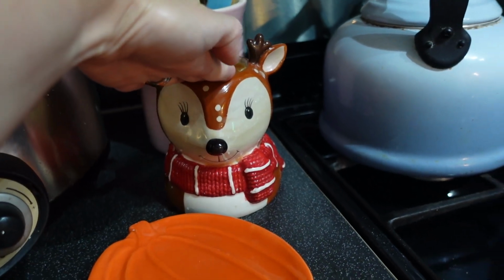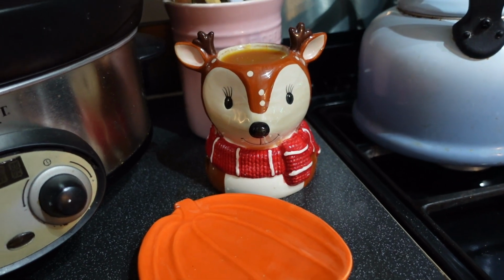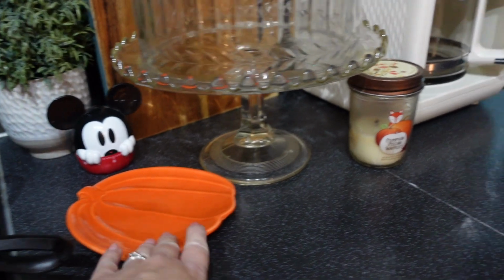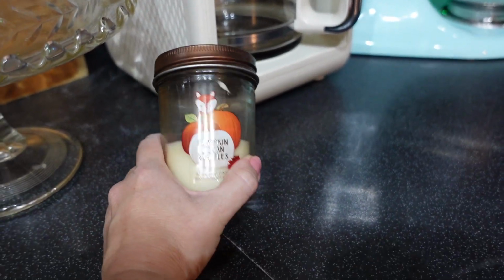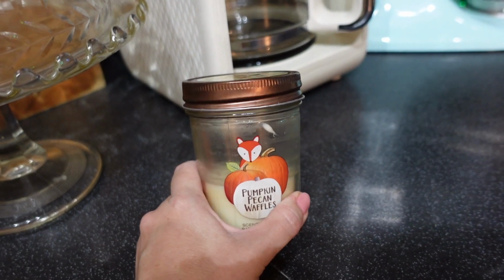We've got Snowflake out again. He's been in the downstairs loo for about 6 months, so he's out. And then another little pumpkin plate. I've also pulled out, I put the candles away, the nice autumn candles, and the Christmas ones actually each season.